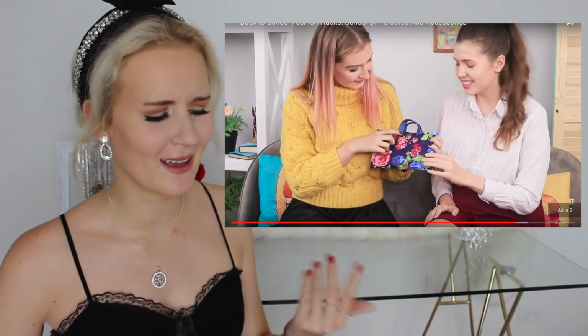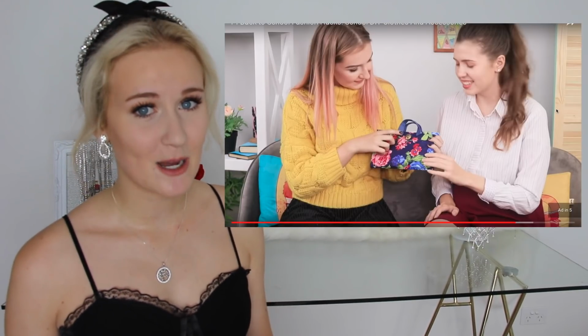This next life hack slash DIY, I don't know what to call them because they're called both. So anyway, it is really interesting because it's one that doesn't involve any sewing, any glue, nothing. It's one of those ones where you just take an item and fold it to transform it into something else. And I think that these ones have the most room to go wrong because when you're folding something, it doesn't really stay put, but we'll just watch it and see what happens.